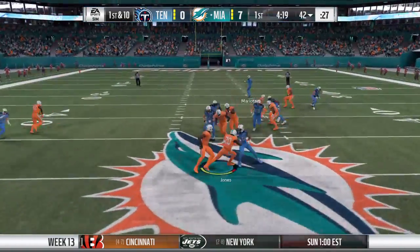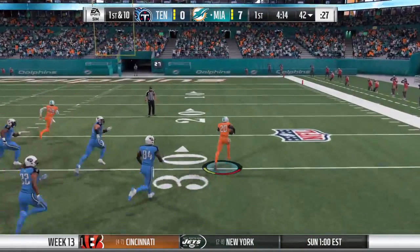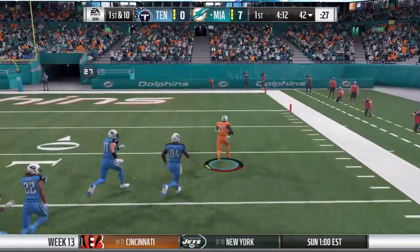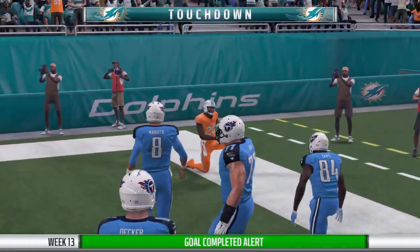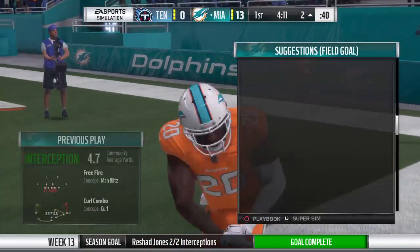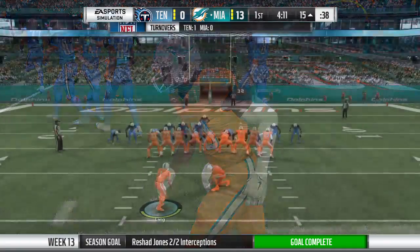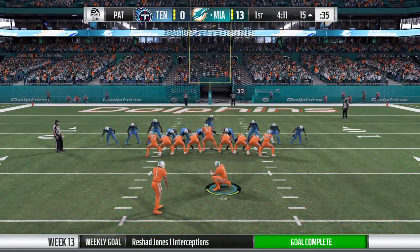Looking to hit Matthews, but it's intercepted. Picked off by Rashad Jones. There he goes, right side. And he will bring it back. It's a pick 6 and a Dolphins touchdown. And this defense looking like they have come to play, the pick 6, and just like that, it's 13-0 early on.